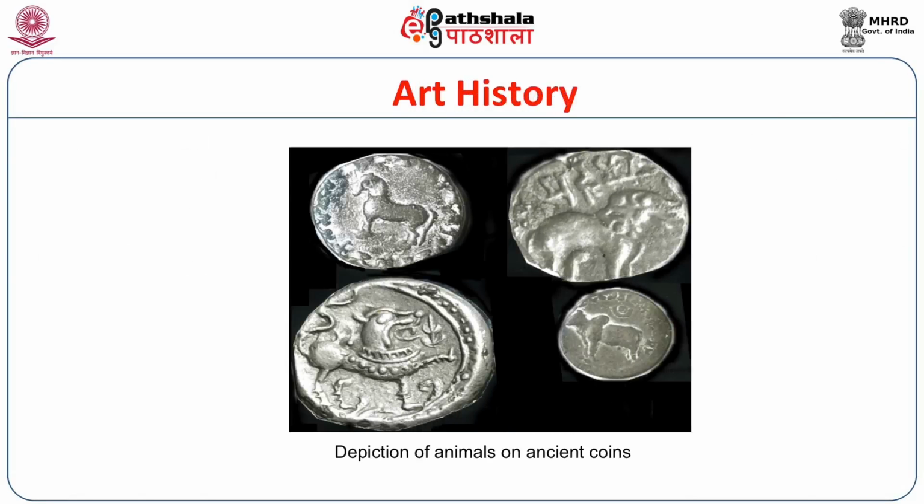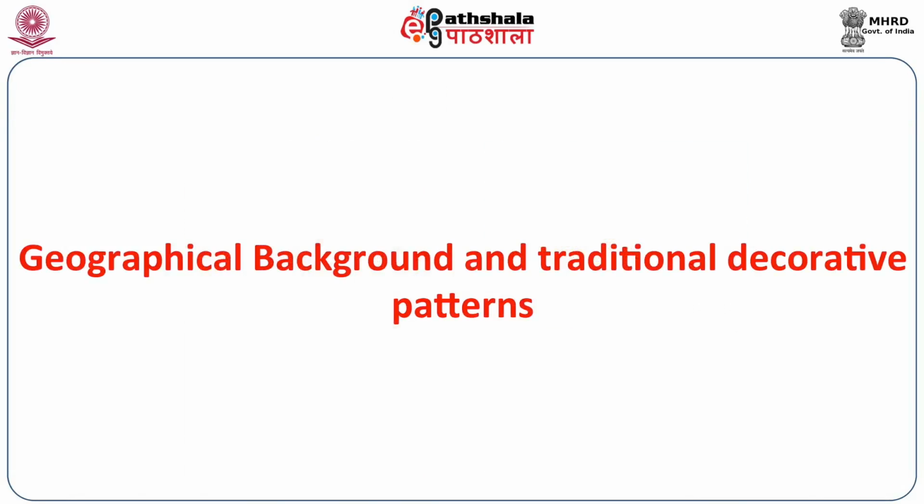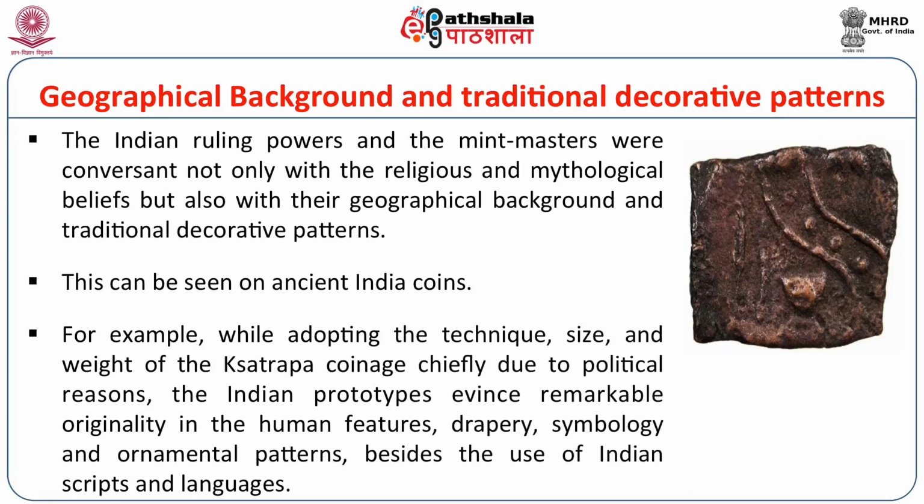Now we see the depiction of animal figures on ancient coins, how beautifully they are depicted. And now you see the religious art, how the kalasha and other important features are depicted on the coins. Now coming to the geographical background and the traditional decorative patterns, we can find these also through coins. And this can be seen where the Indian ruling powers and the mint masters were conversant not only with the religious and mythological beliefs but also with their geographical background and traditional decorative patterns. They are also practiced. We can know these things through coins. And this can be seen on ancient Indian coins.